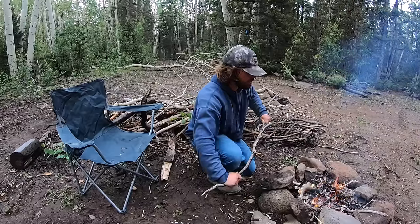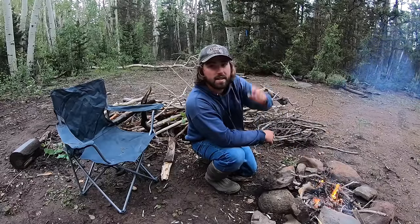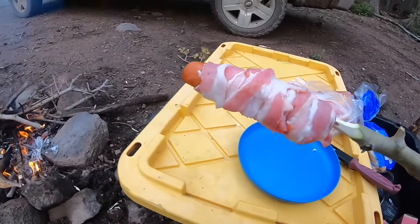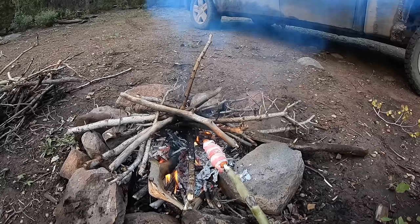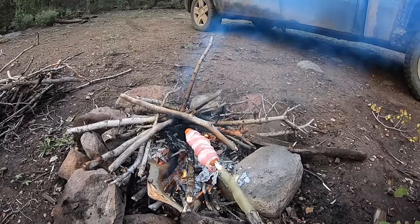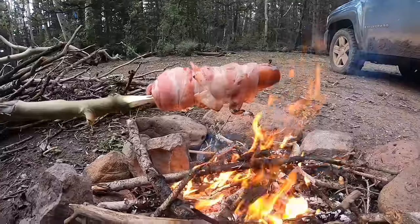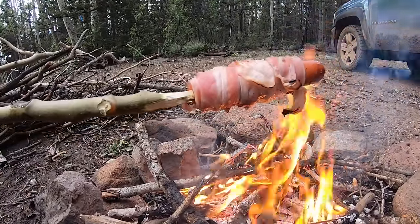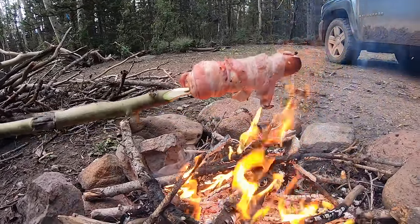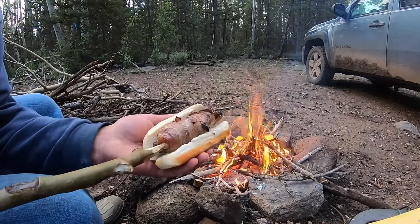We gotta make sure our fire doesn't go out, because it was honestly kind of a pain to get it going. All right, so we got our bacon wrapped hot dog looking beautiful. I am starving, dude. Hopefully the fire doesn't burn my stick. All right, I'll get back to you guys when this bad boy's done. There we go. Oh my goodness.